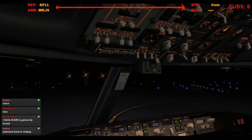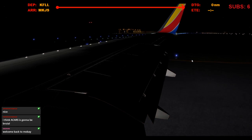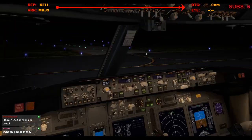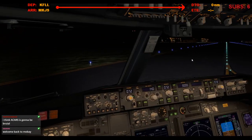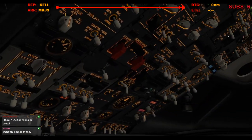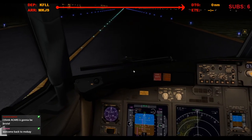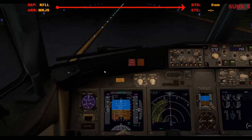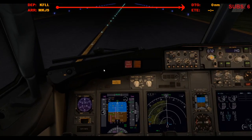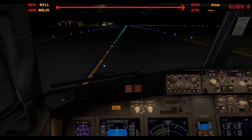Alright, let's get cleaned up. Speed brakes, flaps. This must be Alpha, because I don't know what else it would be. Strobes, wing lights. Okay. But nonetheless, we got it down. Welcome to Montego Bay, everybody.